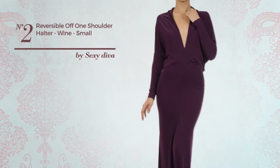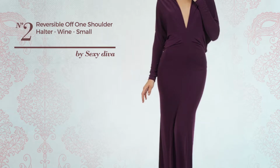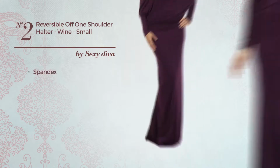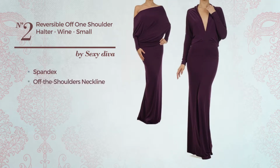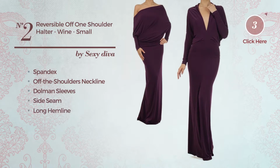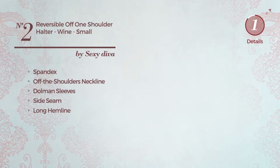Number 2, an all photoshoot maxi length dress. Featuring a hot design, produced with quickly drying spandex. This dress includes off the shoulders neckline, dolman sleeves, side seam, and long hemline. Available in 24 more colors.